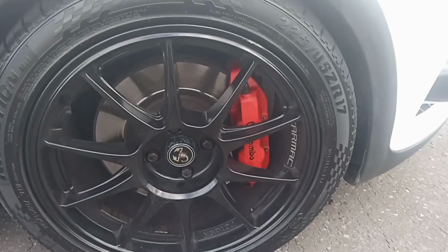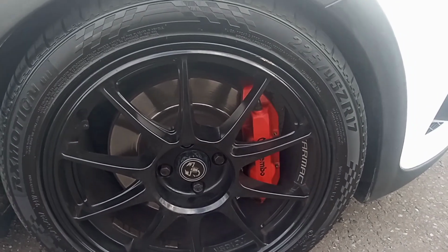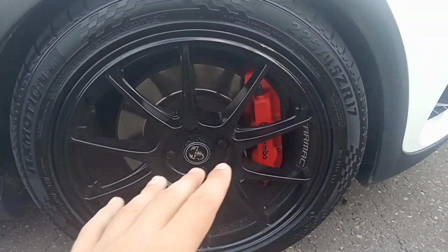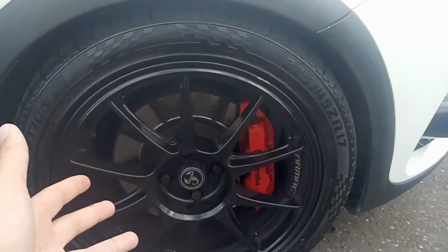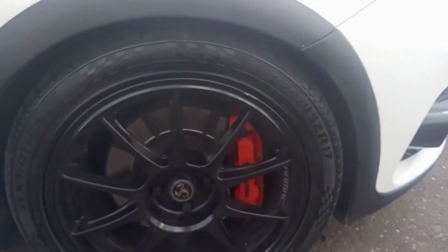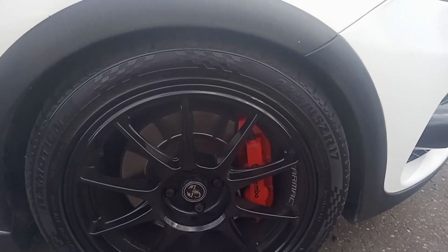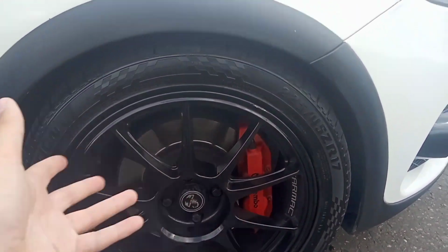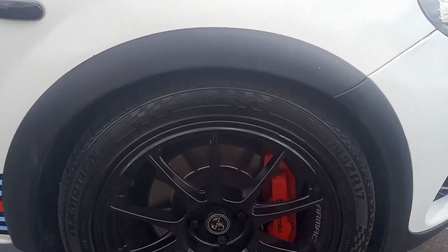And now moving to the front wheel, we can obviously see that amazing Brembo brake caliper, and that is something I would absolutely love on my car. Brembo brakes are just fantastic. You cannot deny they are the ultimate brakes, and they just work with any car. If proper performance cars have them, then it's just criminal to not put them on an Abarth.